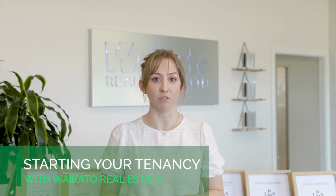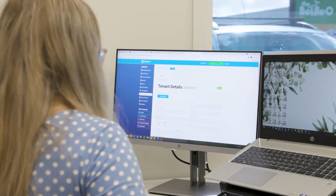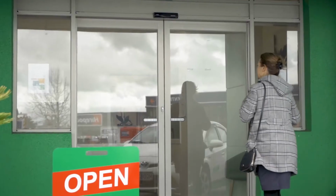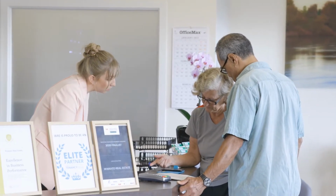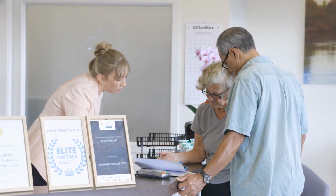The application has been processed. Your property manager will send you an offer in the form of a tenancy agreement. This will be sent to you electronically to sign, or if you're unable to do so, you're more than welcome to come into our office. Every tenant listed must sign the tenancy agreement. A finalised copy will then be sent to you.